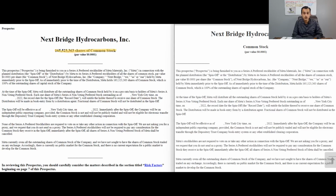On the screen here, you'll see on the left hand side, I'm going to share with you the new updated Form S1A with amendments, and on the right hand side is the original S1 that the SEC looked at and did request some changes. So the first one we can see is amendment required at the top, under the name of the company, to specify the number of shares of common stock.